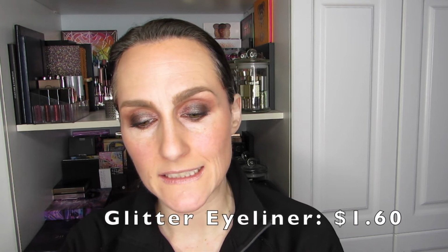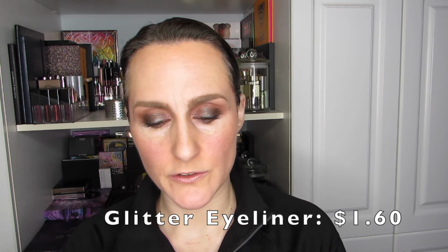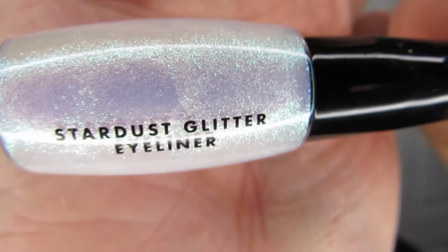And this one I bought completely on a whim. This is the Stardust Glitter Eyeliner in Seafoam. And I'm really curious about this one. It's glittery and it's for the eyes, so of course I'm curious. It's just the way I am. So, Stardust Glitter Eyeliner. The product looks like this. I didn't do a swatch of very much, but this one I was really curious about. Oh yeah, I think it's going to make a super topper for an eye look.